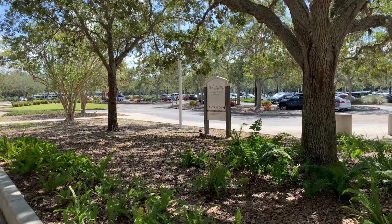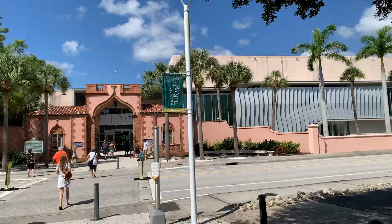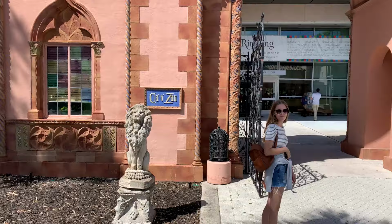Just for reference, this is all the parking here. They have a theater, and then across the road, welcome to the Ringling Museum. So here's a little bit about the House of John. The home of John and Mable Ringling was completed in the mid-20s. Getting ready to walk through this little archway and visit the inside.